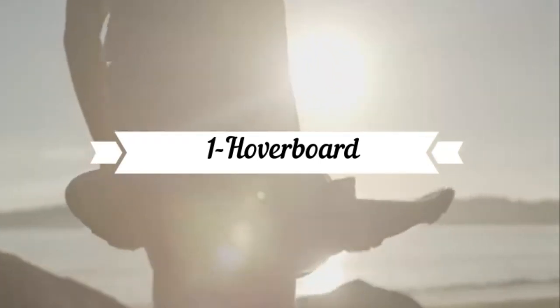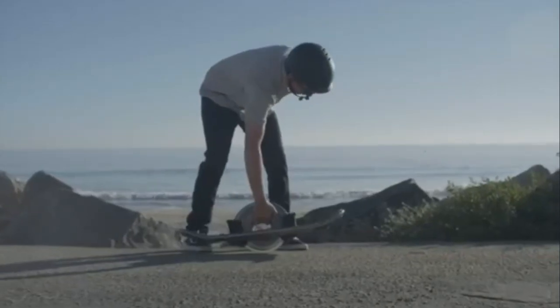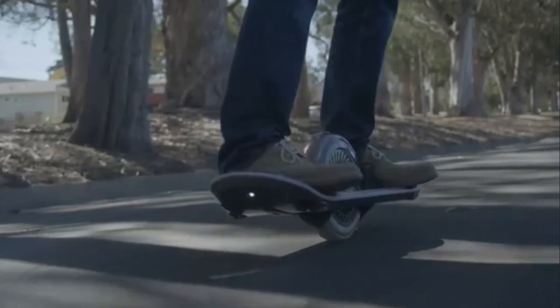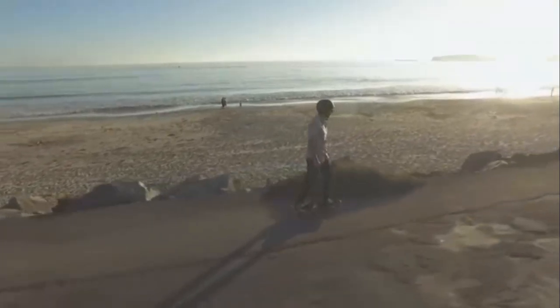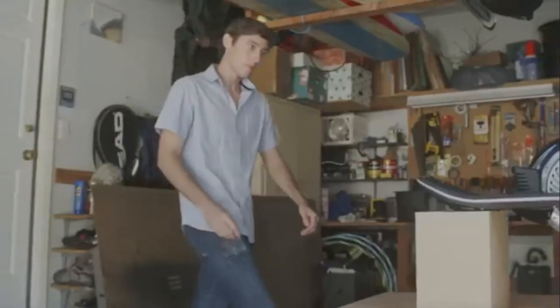How do you engineer an experience? When you strip away everything weighing you down, holding you back, you begin to float away, weightless, hovering. This is the hoverboard, the essence of pure motion captured, refined, and reinvented.